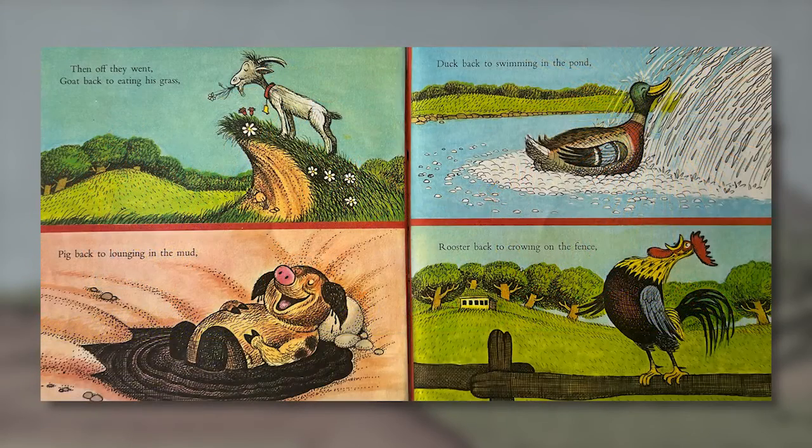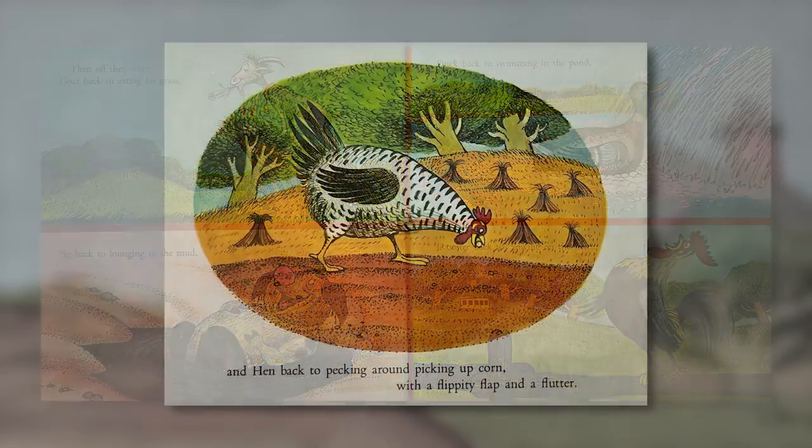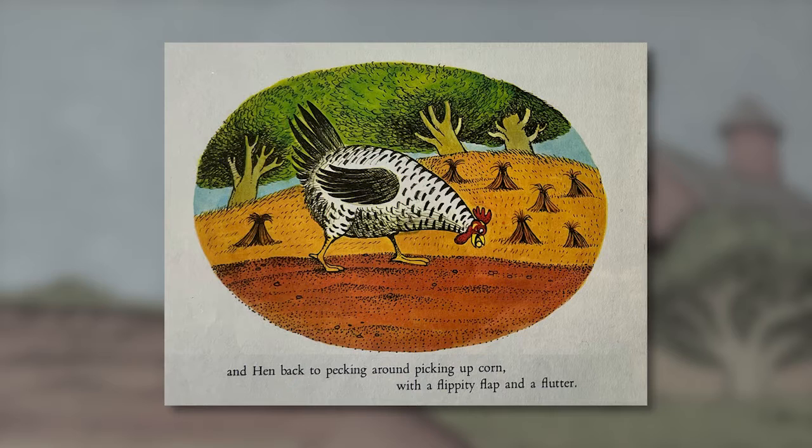Then off they went, Goat back to eating the grass, Pig back to lounging in the mud, Duck back to swimming in the pond, Rooster back to crowing on the fence, and Hen back to pecking around, picking up corn with a flippity flap and a flutter.